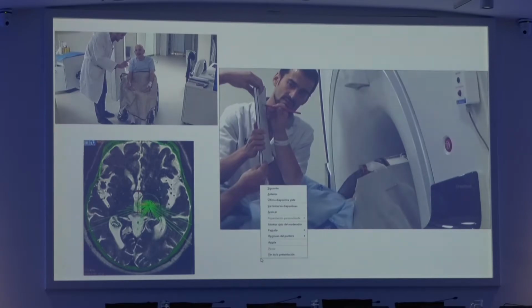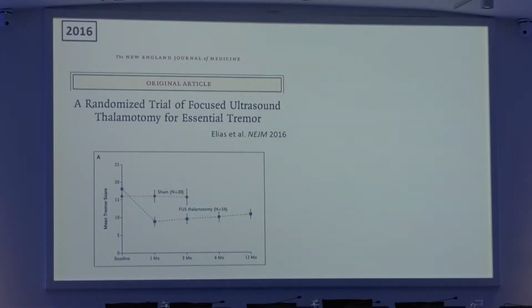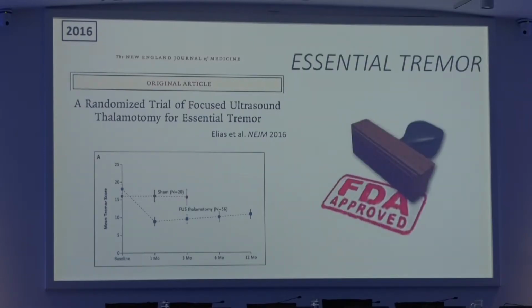The first milestone with this treatment was in 2016, a randomized controlled trial by the Virginia group. They showed that a thalamotomy, an ablation of the thalamus, was superior to a sham procedure for essential tremor. The sham procedure was the same. They placed the frame, they placed the patient in the MRI, they pretended to deliver energy, but the energy was switched off, and the patient did not know. So it was a double-blinded, randomized controlled trial that showed this difference between the treated and non-treated group, and that allowed approval by the FDA. In the United States and worldwide, it can be done in clinical practice.